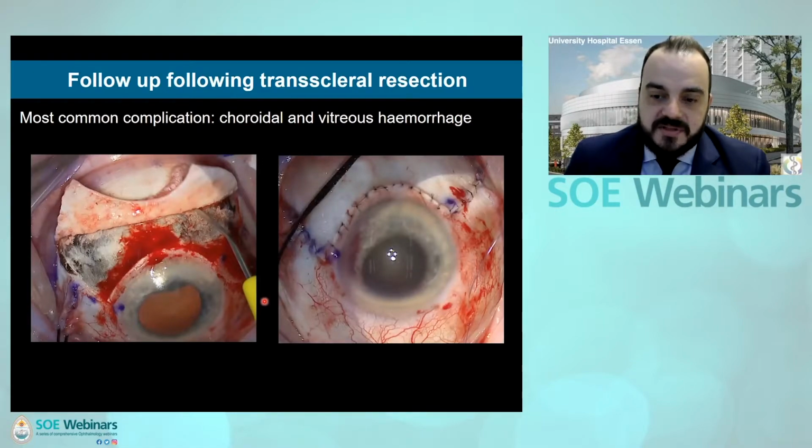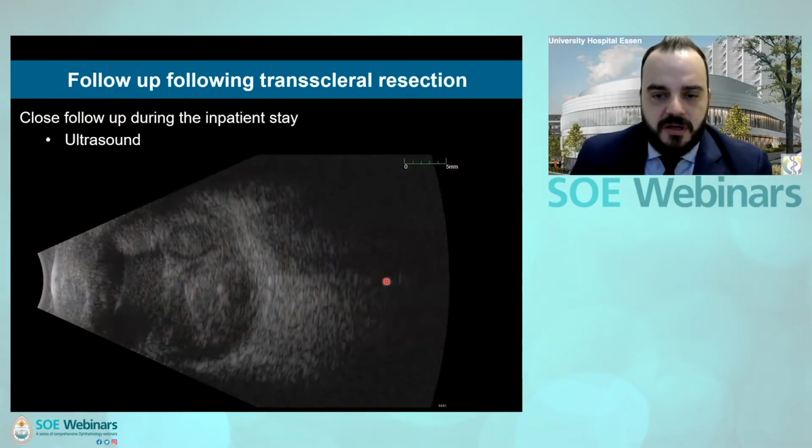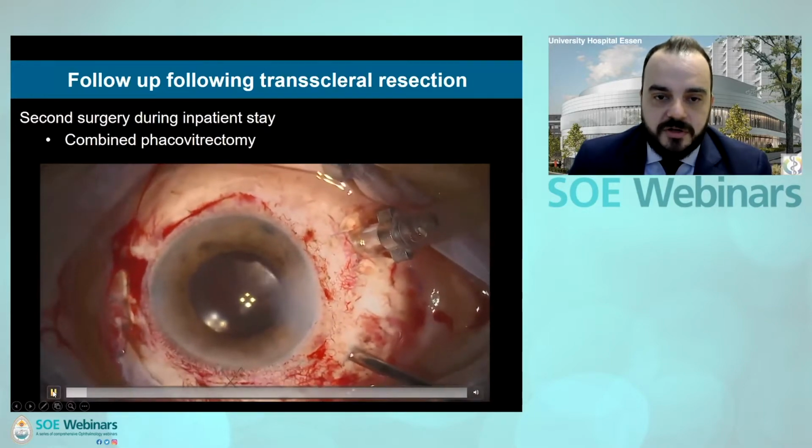This many times happens in theater, so you can see here on the left side the photograph from the theater from this patient. You can see the red reflex, which is gone afterwards at the end of the surgery. So these patients need to be followed up on the ward. You can see here the ultrasound, where you can actually say what is the retina, what is blood. You can suppose that here is the retina and this is a blood clot, and over the retina as well. Then we need to proceed with a second surgery with these patients during their in-stay.